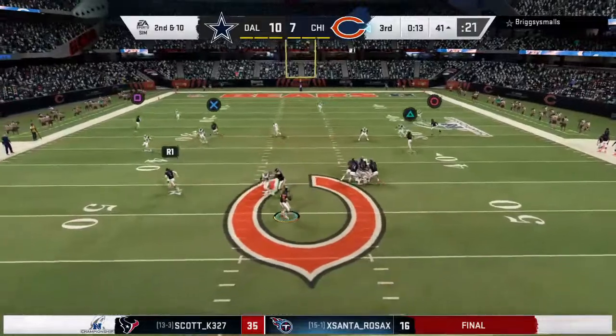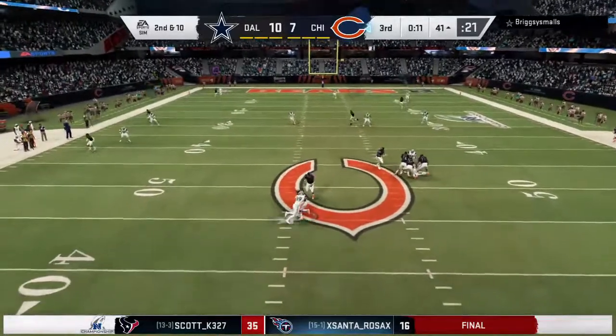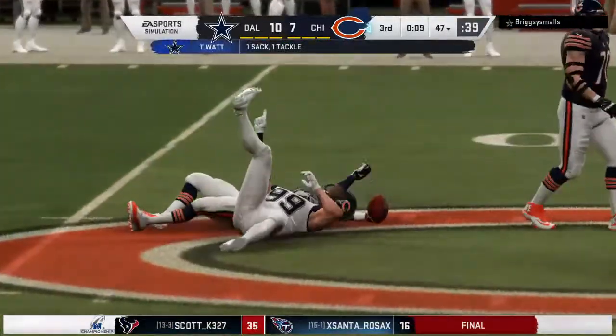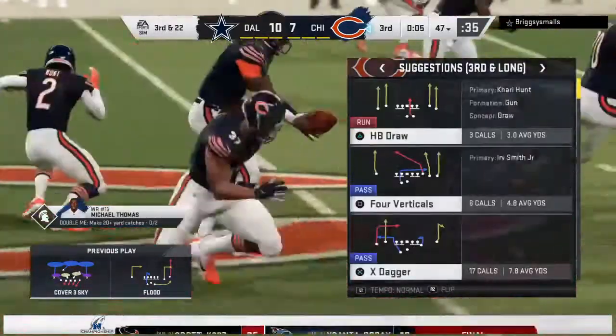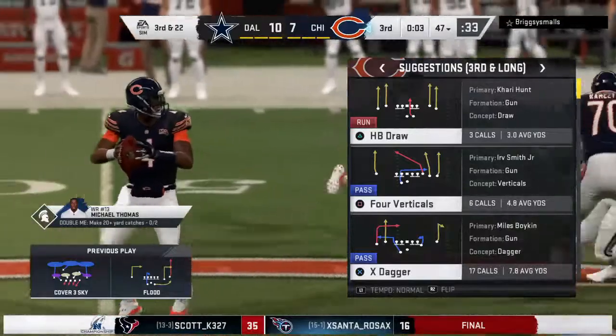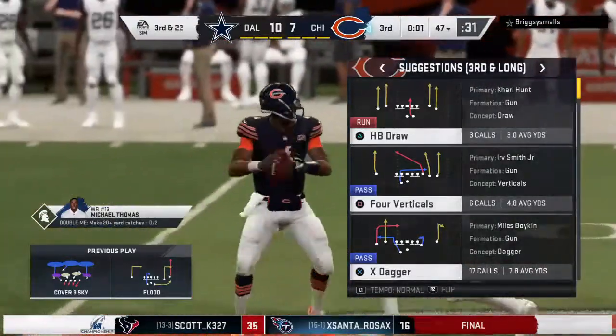From the gun, Hunter. Under pressure, and he will go down. Sacked back at the 46. T.J. Watt able to run him down for a loss of 12 that time.